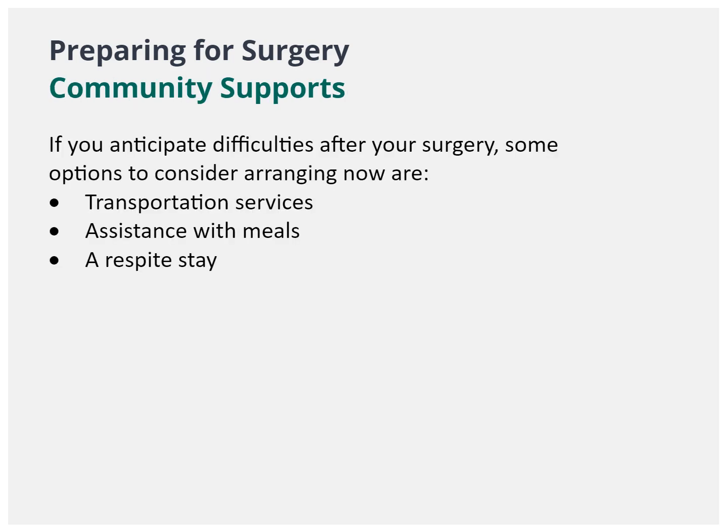Preparing for surgery. Community supports. Before your hip surgery, you may want to arrange for transportation. If you anticipate you may have difficulties or you live alone, you may want to look into assistance with meals or prepare meals before your surgery. You could also consider asking someone to stay with you or stay at their home if you have a difficult home to get around.